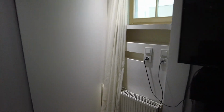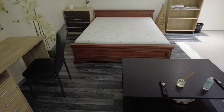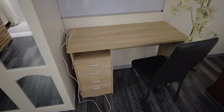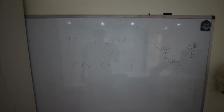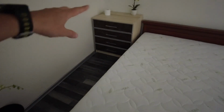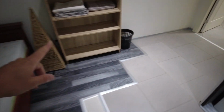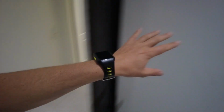It is sound isolated. And here is the bed. You have a table, a working table. You can do your work, and you can draw something if you want. So we have another cupboard over there. And here you have also like a wardrobe. You can put some stuff over here.